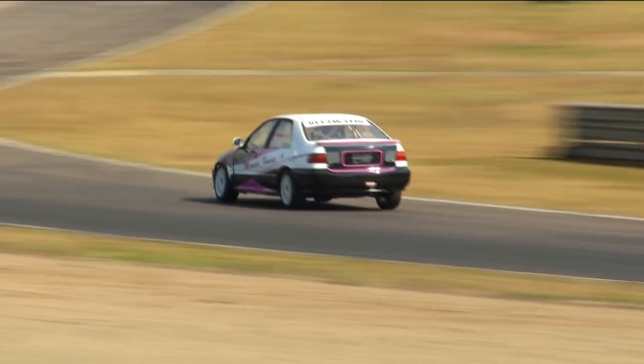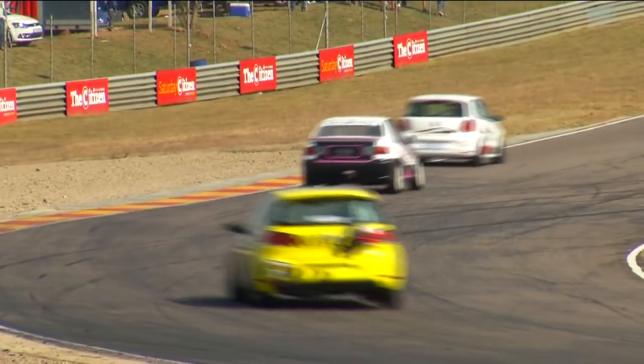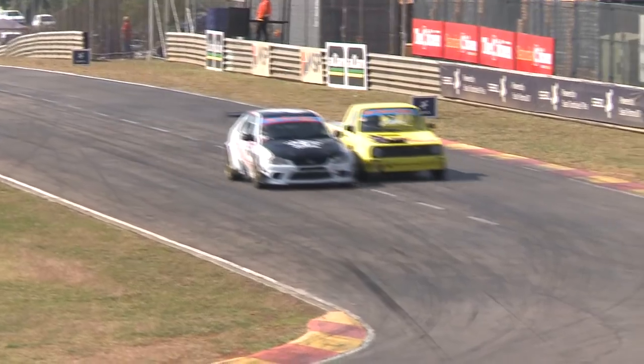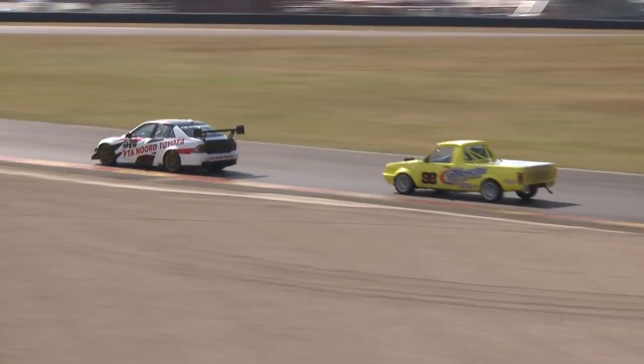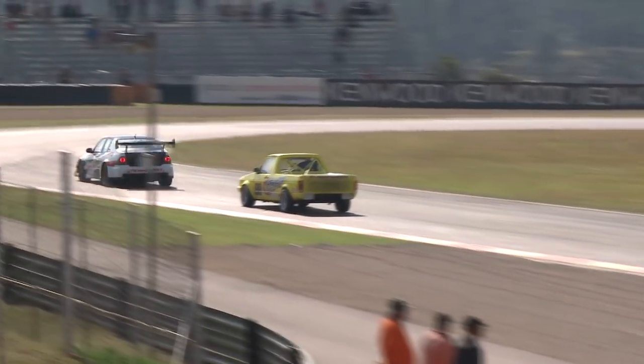Looking for a chance to be the 2nd fastest lady on track, but definitely going to take a win in her class. I wonder if Verdiane can do the same thing now as she goes side by side with a couple of contenders. And Simon also having some fun and games there with the big boss man of Pretoria Noord, Lucas Besaidnout.